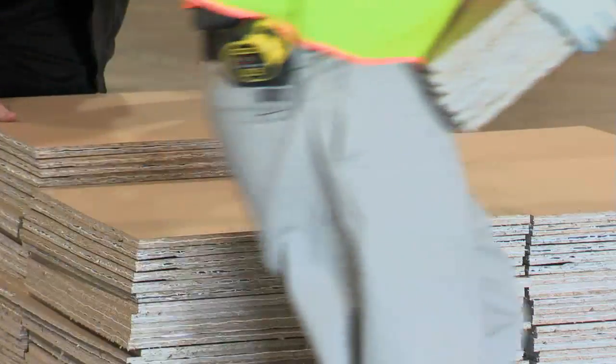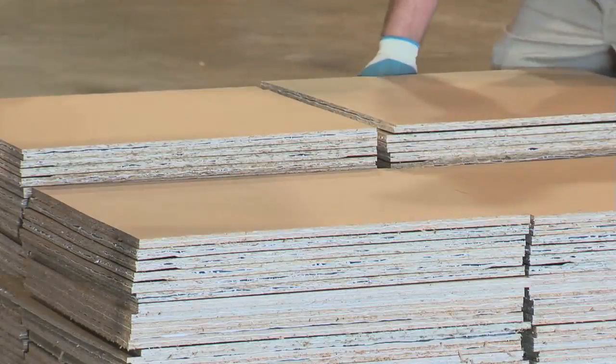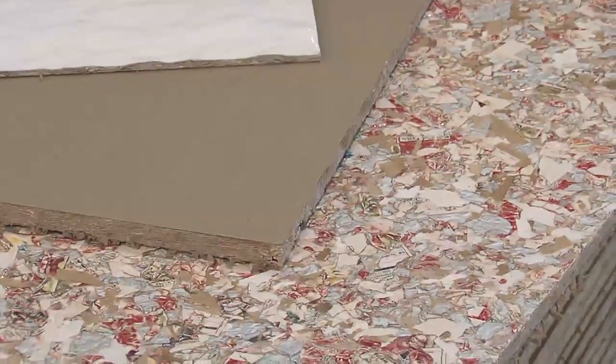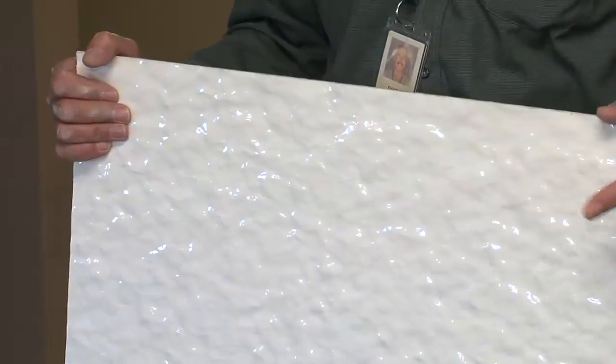When we started this business 4 years ago, only a handful of households in the United States had access to carton recycling. As of today, more than 50 million households have access to carton recycling. Somebody has to do something with all those cartons, and we believe the answer is ReWall Building Materials.